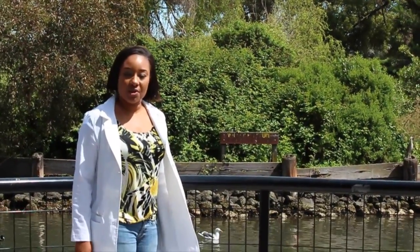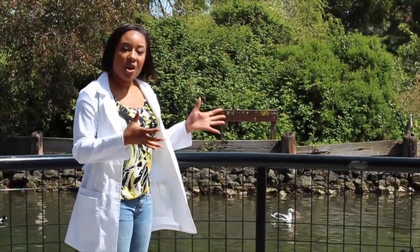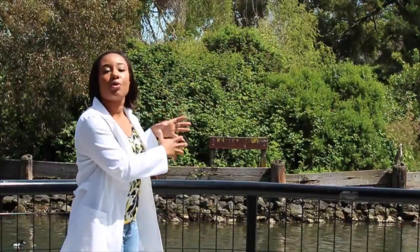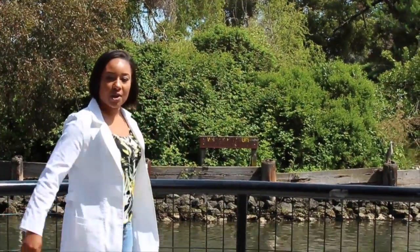have their own little ecosystem. Right here in Oakland, California, at Lake Merritt, we have water ecosystems and plant ecosystems. Right across from me is Bird Island. No human can go there, so it's its own little ecosystem just for the birds.